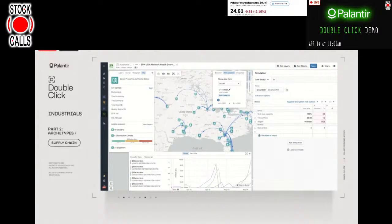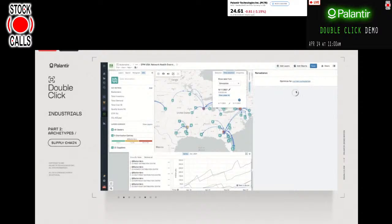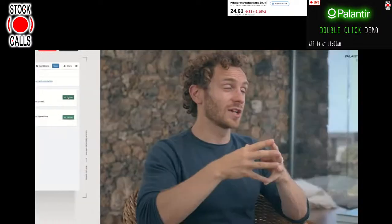So let's actually simulate what will happen if suppliers in my network unexpectedly go offline. I can review the potential impact this would have on my supply chain health and also be given suggestions on how to optimize my network to take on future disruptions. So here, for example, I can see I have several critical dependencies that rely on a single supplier, so I should look at broadening my supply base to reduce my exposure.